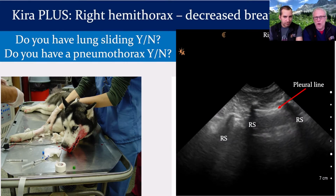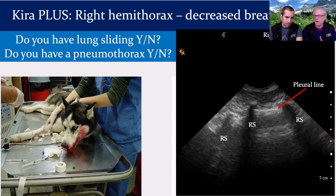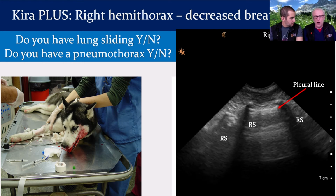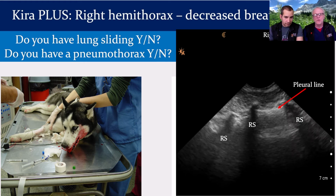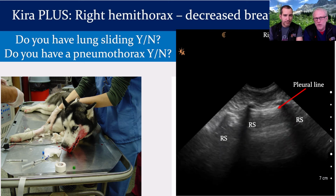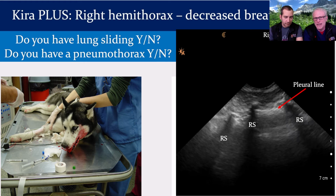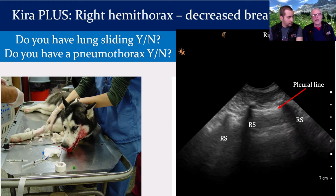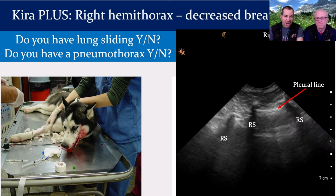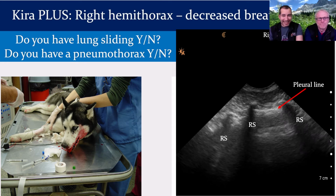And one of the things that we wanted to ask ourselves with Kira on that right side where we had decreased breath sounds, we thought, clinical question, hit by car, respiratory distress, could we have a pneumothorax there? Yes or no? So we come up here, we're at that site. There's my rib shadow, rib, bat sign, pleural line. I'm looking at that pleural line, Dr. Chalhoub. Do you have lung sliding? Do you have a shimmer that you can see here? You know, I'm not sure. I don't think so, Dr. Boysen, but I can't say for sure.